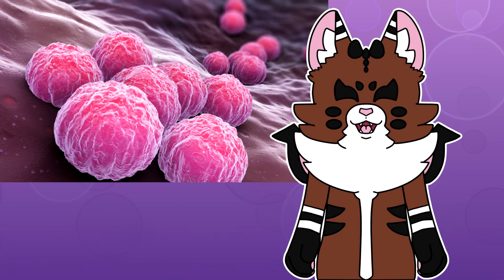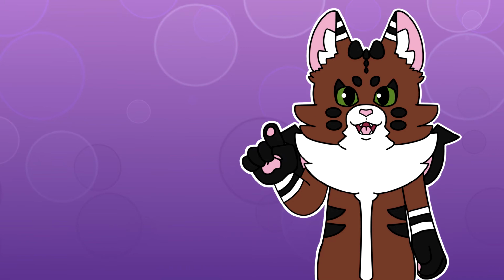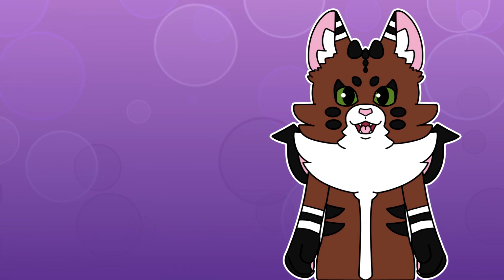Koalas are infamous for carrying a few diseases, in particular chlamydia. What a nice claim to fame. They actually are susceptible to a ton of sexually transmitted diseases. They even have their own unique strain of AIDS. Isn't that fun?